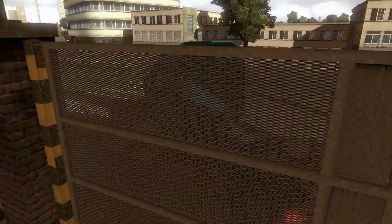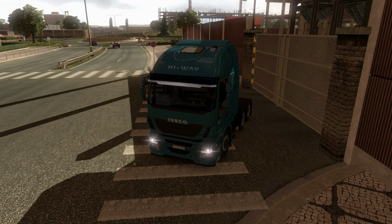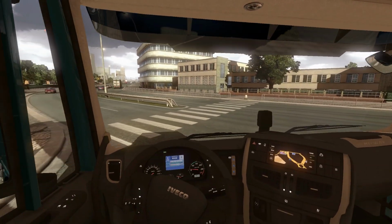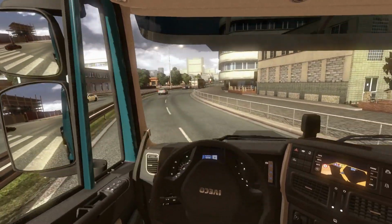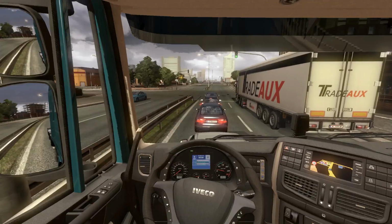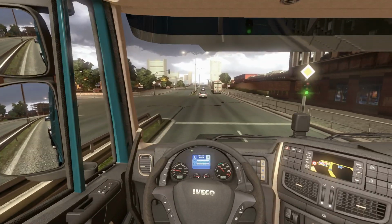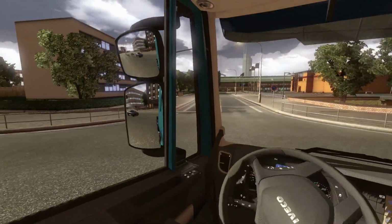So we're in a crappy Iveco thing today. It's not very nice. Bit of a rubbish truck, if I'm honest. We're going to trade it in for this lovely truck, which is available at any Iveco dealer, which is why I'm in Vienna. Best truck ever. Oh god. Brakes aren't very good. We tag axle up. Here's the Iveco dealer. Come on.